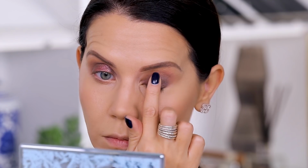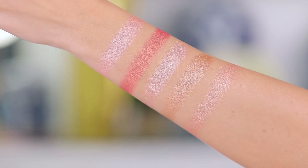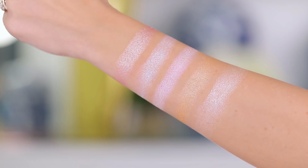I kind of have a love-hate with this palette. There are a few shades that I really, really love. I'm wearing some of them today. I'm wearing this shade all over the lid, and then I actually took this shade up here on a flat brush and just kind of haloed the center of my eye, and that looked really, really pretty. This is a full-on metallic palette. You do get 15 shades in here, and it's 26 bucks. So the price is pretty gosh darn good.